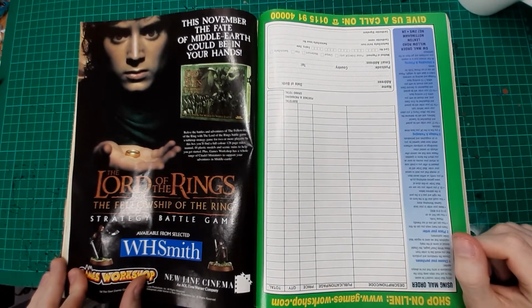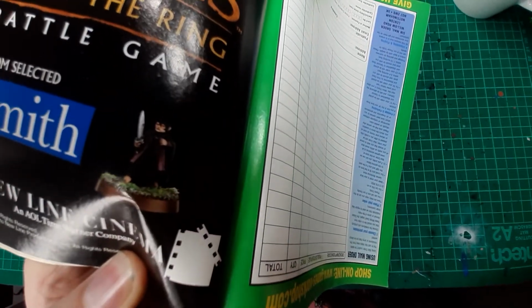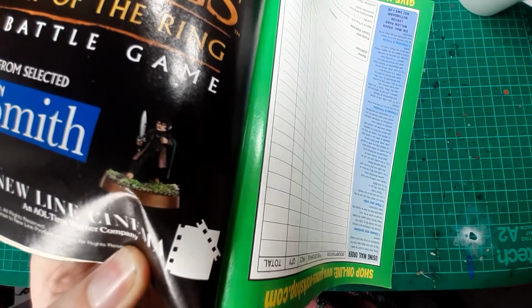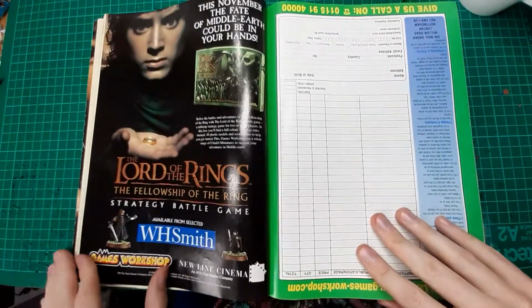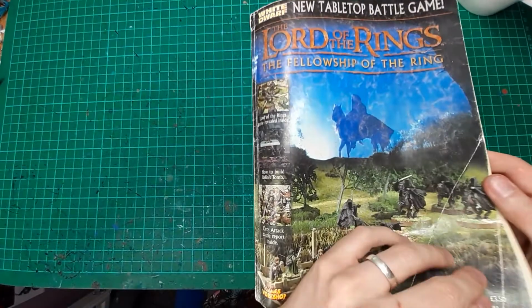Elijah Wood there. Frodo. His mini doesn't look anything like him. If that's going to focus now. Sorry for the wobbles. Yeah, that mini doesn't really look anything like him, to be fair. Hope this has been in some kind of focus. Okay, I'm going to start from this side again.